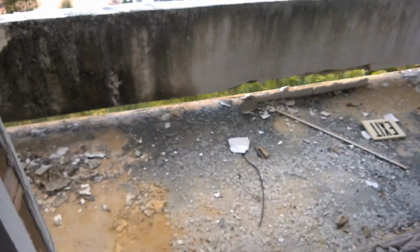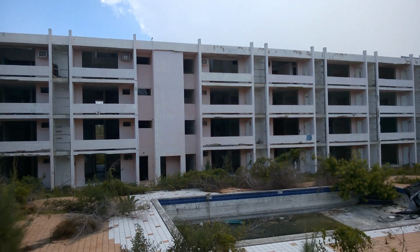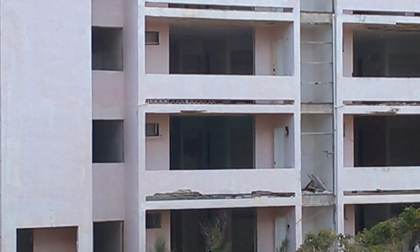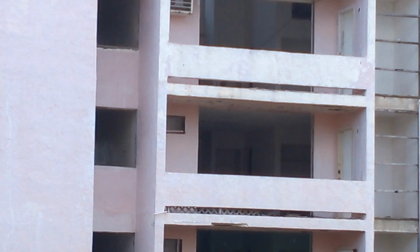Well, here's one of the balconies on the second story. It's raining out. There's the pool. Now, I don't know if you can see it, but I'm looking across into that room right there, and I think I see clothes in the closet. Either it was left there, or maybe someone still lives there, who knows?